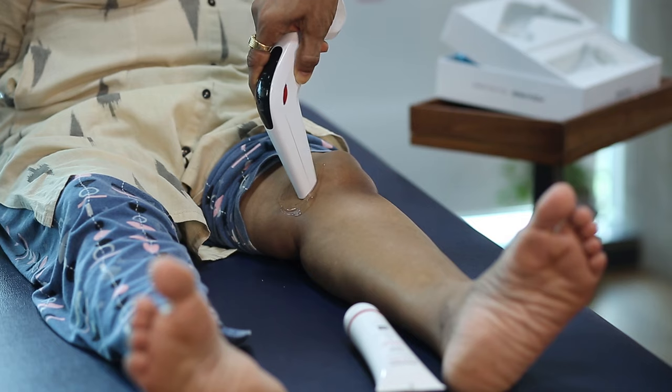I am treating various patients with this device. I have treated tennis elbow, golfer's elbow, ankle pain, calf pain, backache, frozen shoulder patient. It gives good result in all the conditions, and quick recovery.